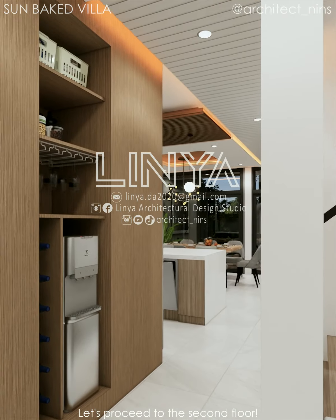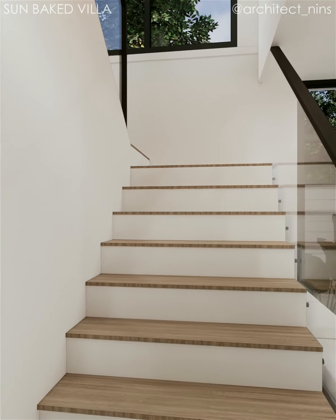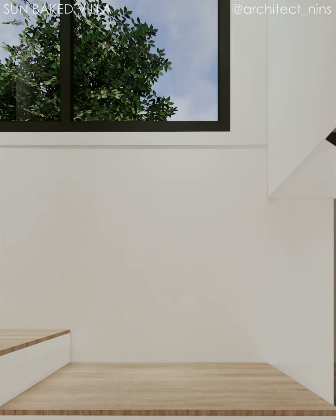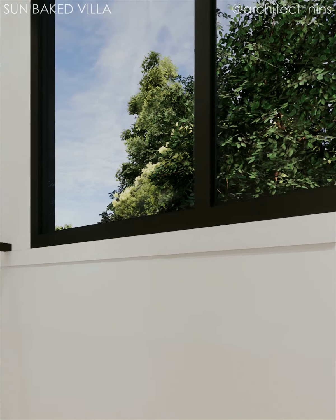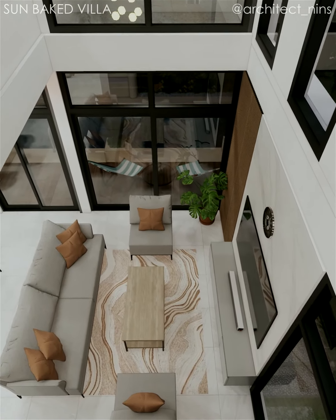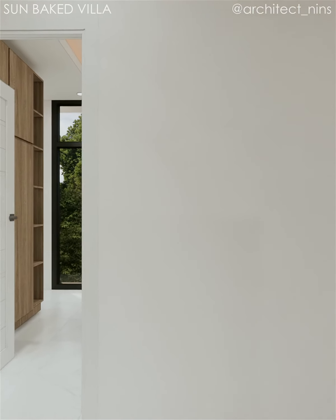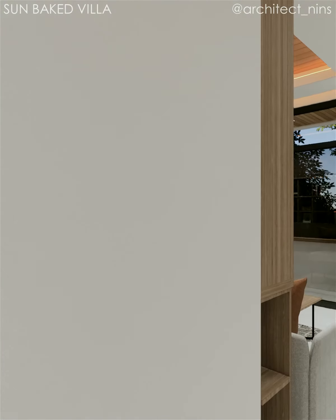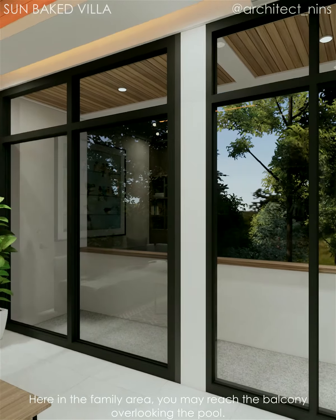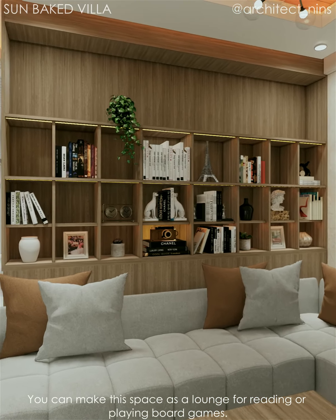Let's proceed to the second floor. Let's embrace the view of the high ceiling. Here in the family area, you may reach the balcony overlooking the pool. You can make this space a lounge for reading or playing board games.